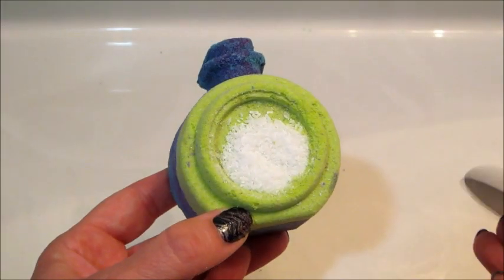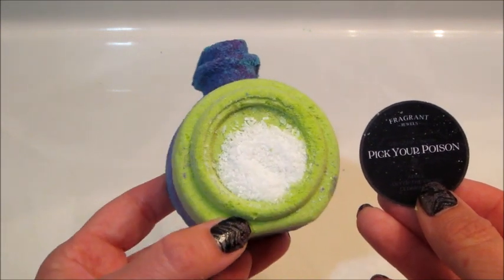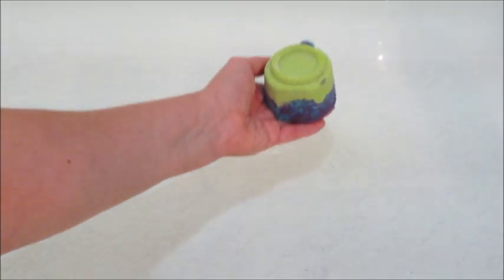Today I have a ring reveal from Fragrant Jewels. This is their Pick Your Poison Bath Bomb. It is so cute. It's a little bottle and behind the label, it has some Epsom salt that you can dump in the tub before placing the bath bomb inside.